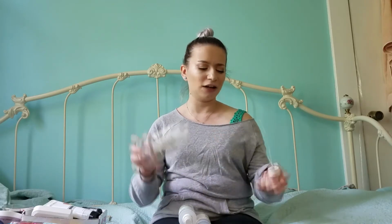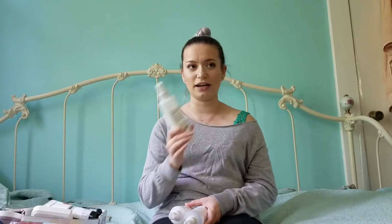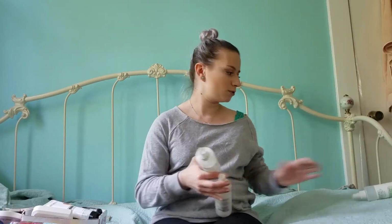When it gets to the end, I unscrew the top off, and I just lather it in my hands. Yeah, I know, sanitary. But I love this stuff, and I have another bottle sitting in my little desk where I keep my makeup stuff. So I never run out of this because I love it so much.